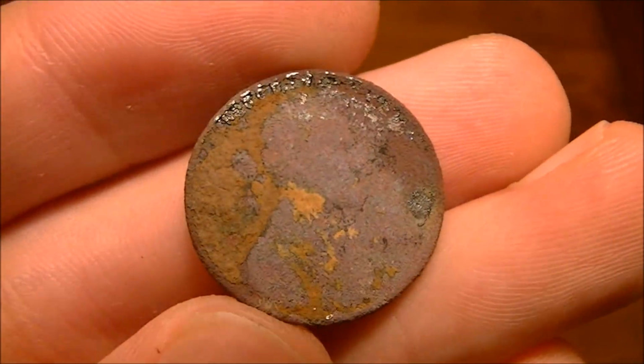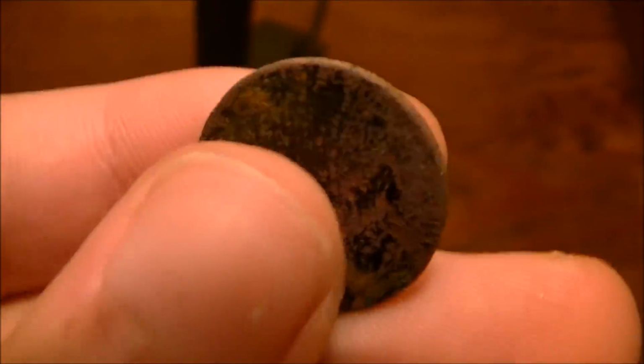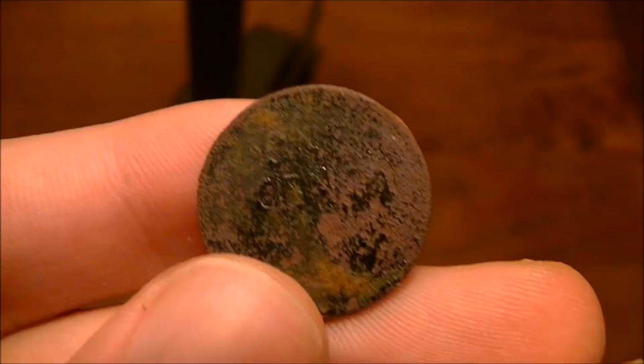I am back from the bathroom, and we are in the light of this magnificent lamp. And here is the weedy cleaned up. It is a 1944. Still got a little bit of clay on it there. But yeah, it's really black.